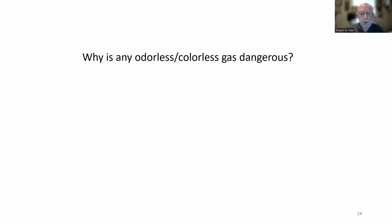In fact, more entrants or potential rescuers are killed than initial entrants in confined spaces. So you don't want to go after somebody that's in a confined space. There's a reason that they're down there, lying down there, motionless. You don't want to be right beside them.